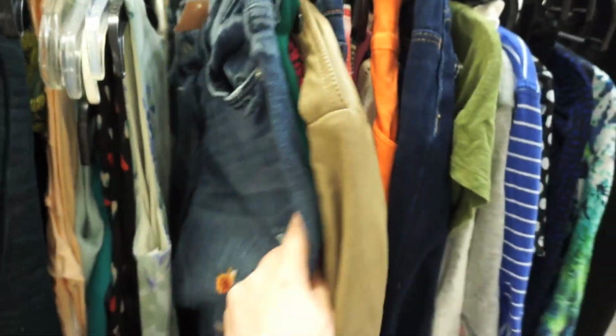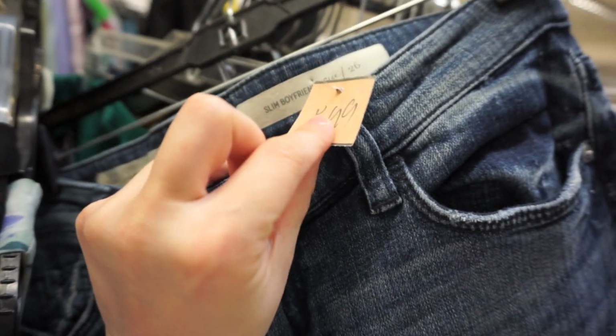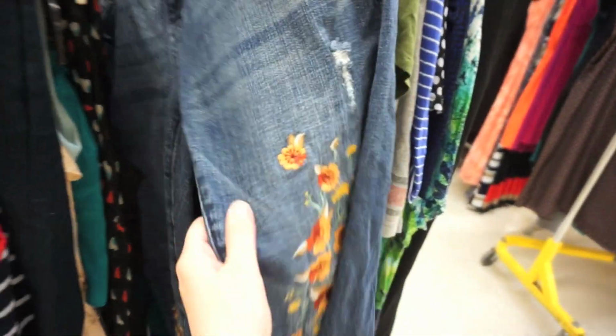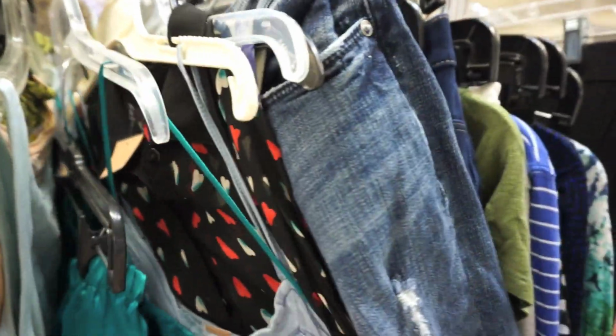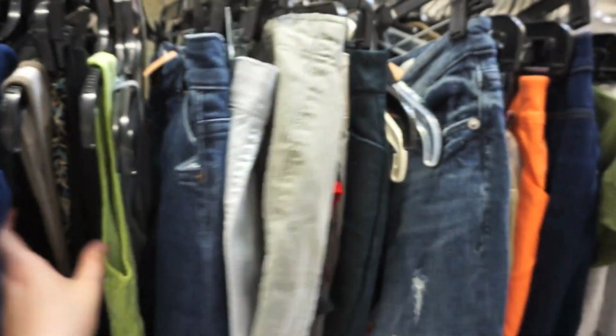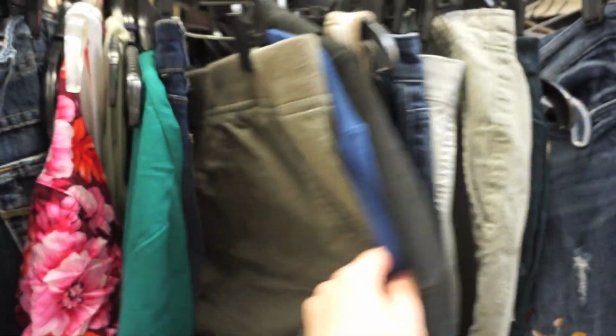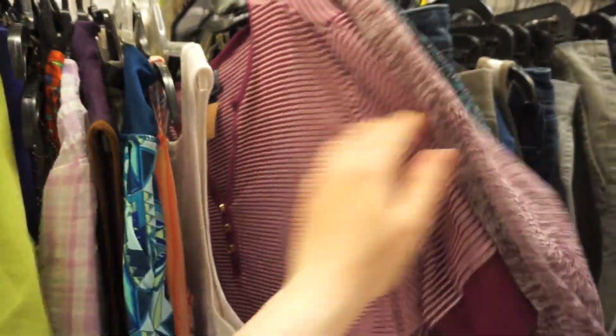Leather jacket. So this is a brand sold at Anthropologie. It's a size 26 though, and this won't fit my sister or me. But how cute are these little distressed embroidered skinny jeans? $6. You really cannot beat it. It's just that that stuff won't fit me. So sometimes you find cute stuff, but it just isn't your size, which is unfortunate, but it happens. But eventually you will find stuff in your size. Just keep looking and it'll come to you.